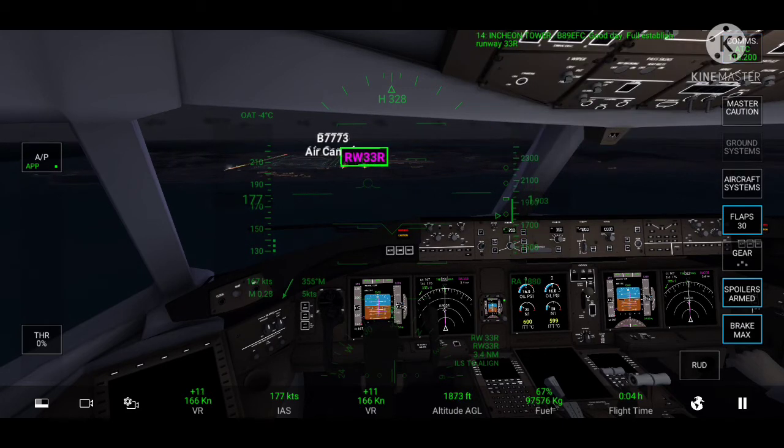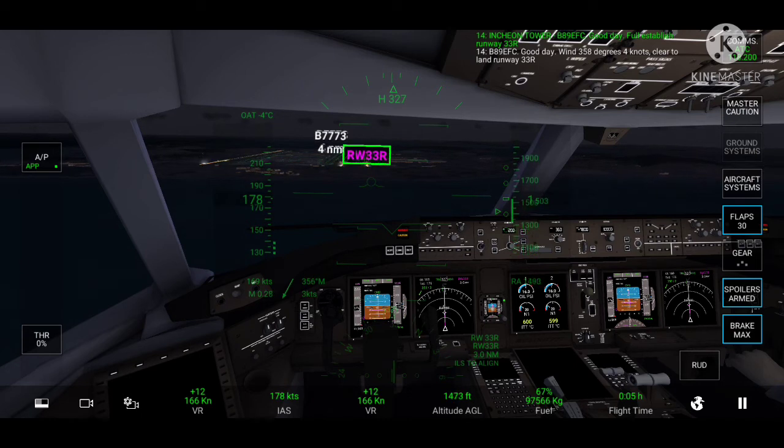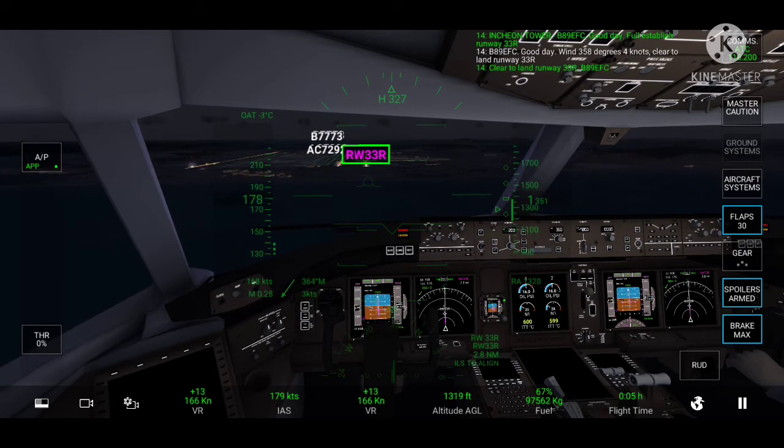Tower, good day. Full establish runway 33 right. Good day. Wind 358 degrees, 4 knots. Clear to land runway 33 right. Clear to land runway 33 right.